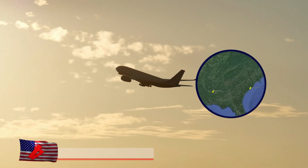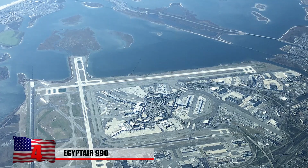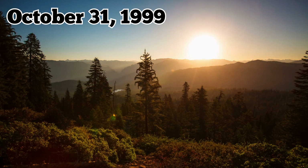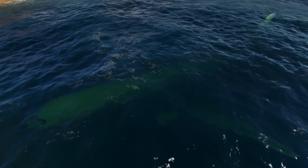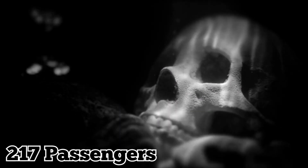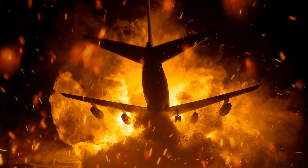4. EgyptAir 990. EgyptAir Flight 990 provided regular passenger service from Los Angeles International Airport to Cairo, with a stop at John F. Kennedy International Airport in New York City. During the early morning hours of Halloween on October 31, 1999, a Boeing 767 that was flying the route inexplicably crashed into the Atlantic Ocean, roughly 60 miles south of Nantucket Island off Cape Cod, Massachusetts. All 217 passengers and crew members perished, making it the deadliest EgyptAir accident of all time, and the second deadliest crash involving a 767 aircraft.